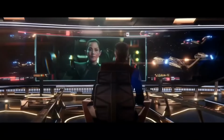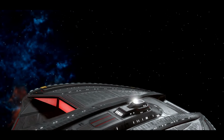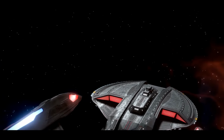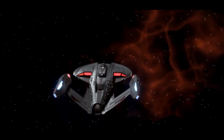It symbolized Starfleet's resurgence and commitment to its core values of exploration, diplomacy, and defense. Now, the design indicated future directions for Starfleet vessels, combining advanced technology with a commitment to peace and exploration. Its role in Star Trek Picard highlighted the ongoing evolution of starship design and Starfleet's adaptability to new challenges.